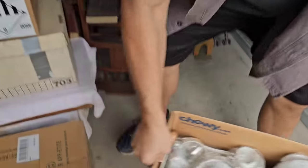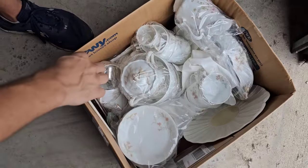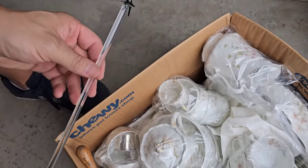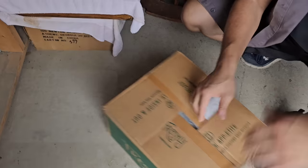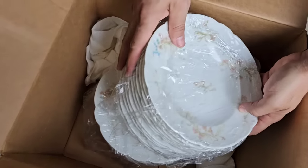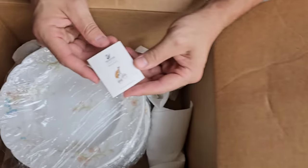Okay. There's probably a $500 box right there. Oh, look at this. There's a glass stirrer. That's a seal. I like those. You like selling them. Look at that china. Okay, let's see what we got. What do you think this is? More china. Oh, my goodness. Babe, look at this high-end china. Look at this crystal right there.